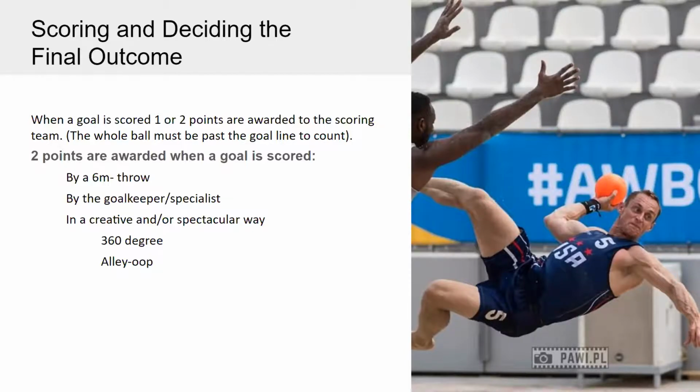So we as referees know, and we as referees also have to keep track whether the one that shot on the goal was wearing the specialist jersey and therefore gets 2 points awarded. The third option is to shoot in a creative or spectacular way. Internationally, there are really only 2 spectacular ways recognized at this point. One is the 360-degree jump throwing motion, and the second one is the alley-oop or in-flight pass. In Germany, that's called Kemper. In France, it's called Fly. Everyone has their name, but it's really just a pass in flight to another player.